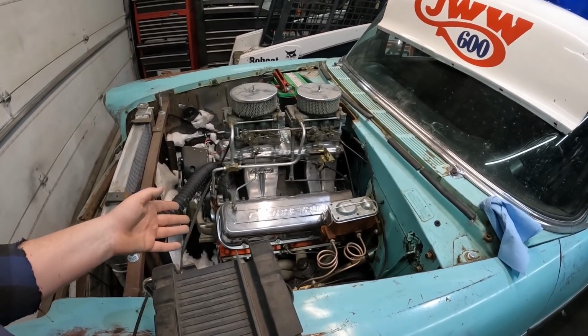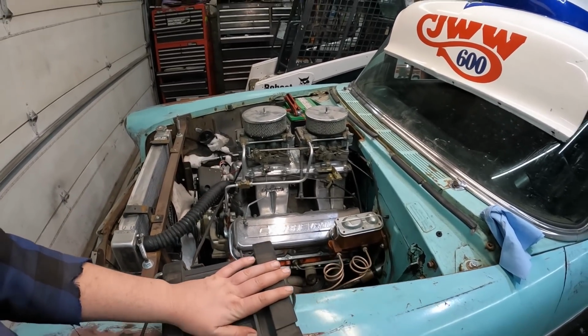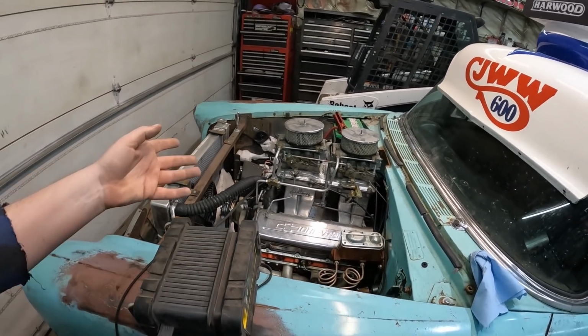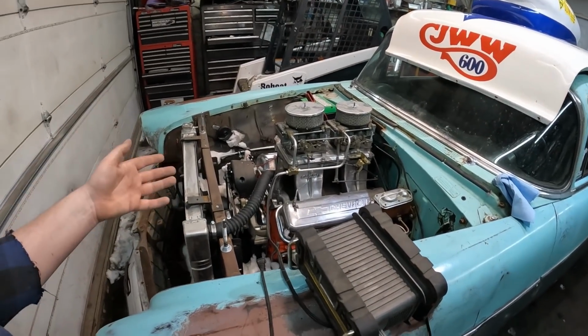They've kind of been gone through. Obviously, it's got the Edelbrock Street Ram or Performer, whatever it's called there. A set of Holleys on it, headers, aluminum water pump, kind of this stuff. The motor was a buddy of mine's. It was originally in a jet boat. I kind of got a deal on it.